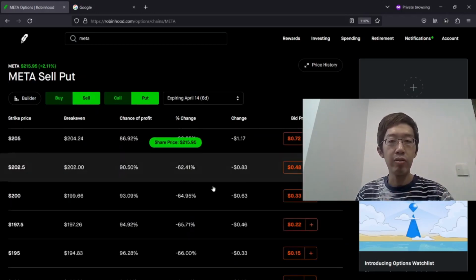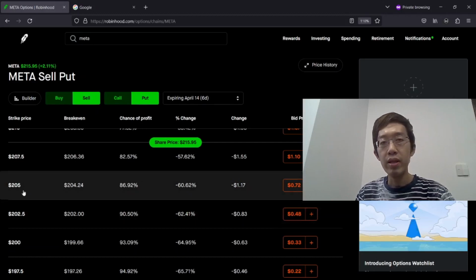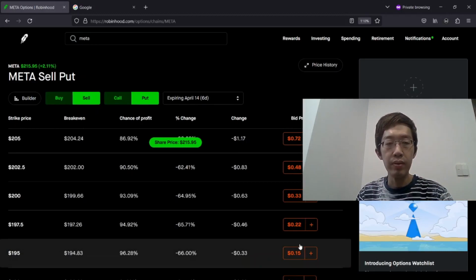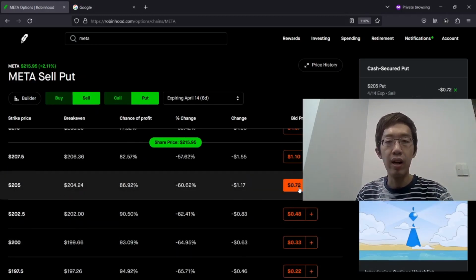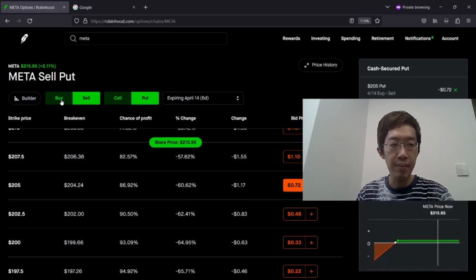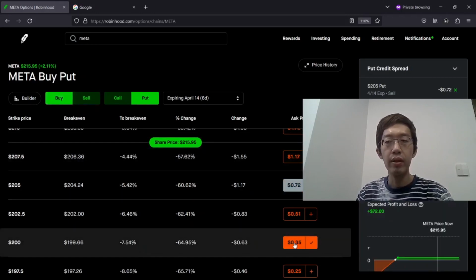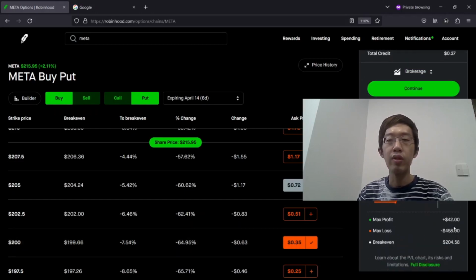Let's say we want to choose 205. You will notice that the lower the strike price, the lower the premium. So basically, we can choose 205, sell 205, then we can buy back at 200, 0.35. So the difference is going to be the premium, which is $42. You will get $42. What is your maximum loss?